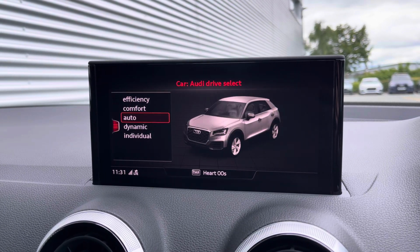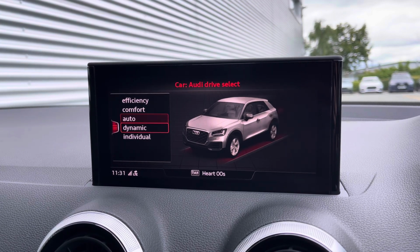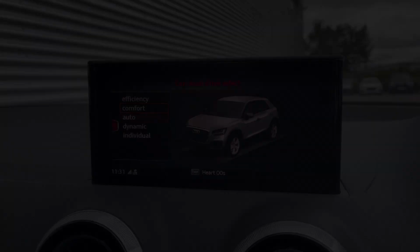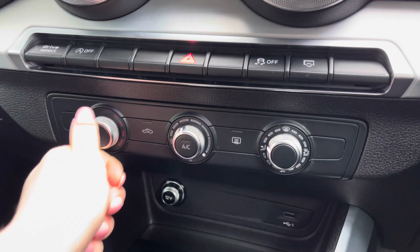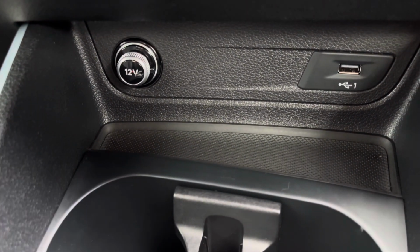And car menu with Audi Drive Select to choose your preferred driving mode, such as dynamic for a more sporty drive, or comfort for those longer journeys. Below you have the manual air conditioning, so both driver and passengers can set the preferred temperature for the cabin. Stay connected on the go with the 12-volt and USB charging point.